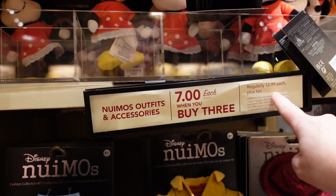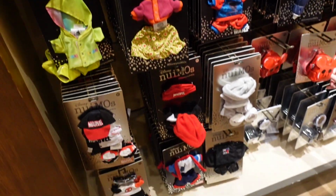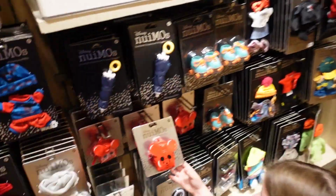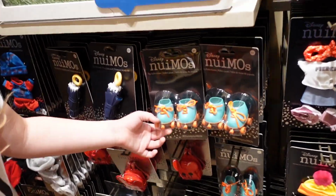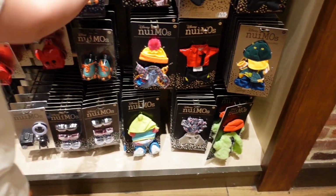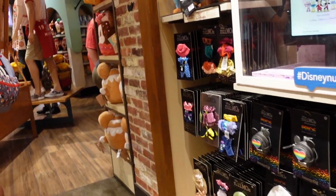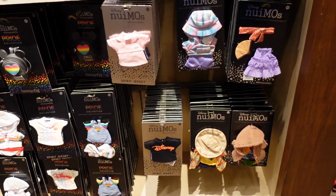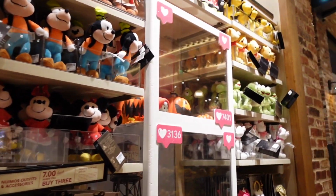We let the kids pick out one thing, but since the Nuimo accessories were buy 3 for $7 each on sale, we went ahead and let her pick out 3 of those, either outfits or accessories. But it had to be priced at $13 for that $7 sale. Some of those items can be up to $20 for a little Nuimo accessory. So just be careful because those can get pretty expensive, but they are cute and easy to get addicted to.